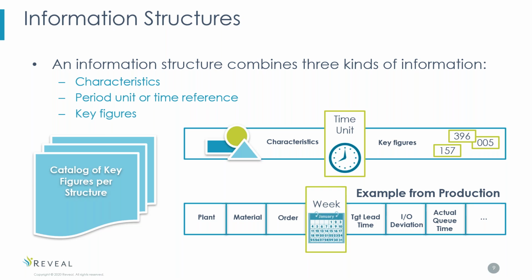So some of the key figures we'll look at in this webinar are your target lead times, your input-output deviations, your actual queue times, your target queue times, all this stuff that's really being done at the shop floor. But in every single one of those areas from before, the sales orders, the purchasing, they all have their own key figures. But for the production area, we'll look at key figures that pertain specifically to production and that are relevant to this conversation.